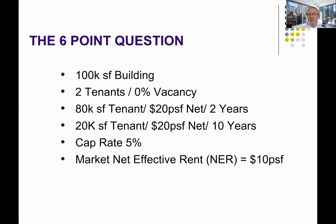That 80,000 square foot tenant, they could leave in 2 years, and the rent would go down to that $10 per square foot market. So the value would only be about $24 million. So this landlord wanting to sell for 40 is not going to want to sell and get $24 million.